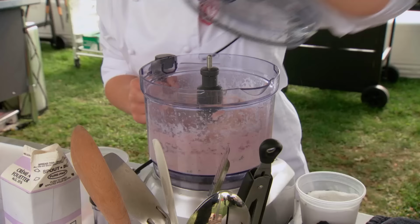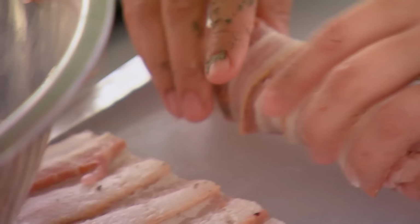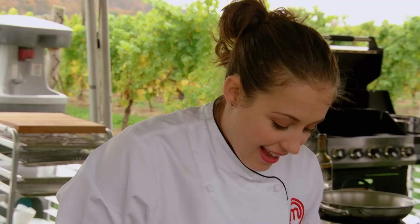I'm worried about my rabbit mousse cooking all the way through because that might mean that my loin dries out. I can't risk these rabbit loins drying out, so I'm gonna wrap them in bacon. Sabrina, what are you making here? I'm making rabbit two ways, so my rabbit is stuffed with a rabbit mousse. So one way isn't enough under all this pressure. I'm taking the risks I need to take to end up in the finale, Chef.